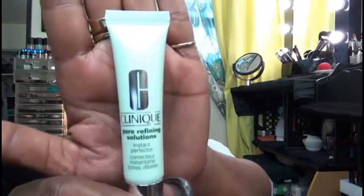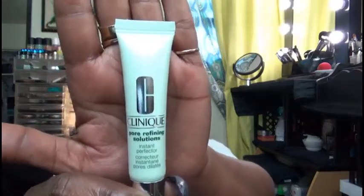The last item that I'm adding into my everyday items is the Clinique Pore Refining Solutions. This is what it looks like. The packaging, this is exactly what it says it is. Pore refining. It fills in the pores. It leaves my skin as a blank canvas, nice and smooth for the foundation or powder to glide on very easily. I really like it. It is fragrance free and allergy tested, so I really like that. I've been using it already.